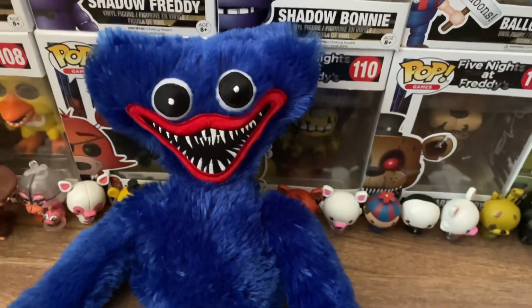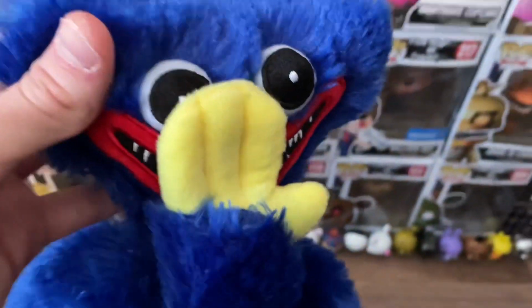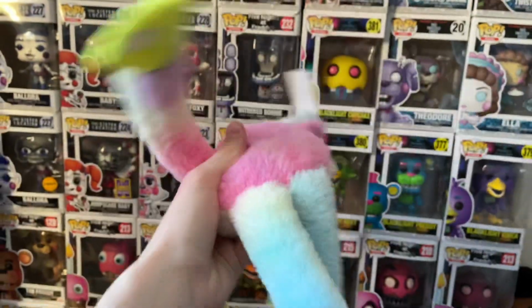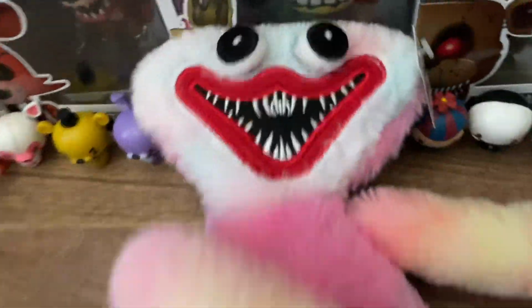Now, unfortunately, I can't do it with that exact rainbow Huggy Wuggy plush I have, but with some of them, you can even make the Velcro stick with his lips, so it just sticks to his mouth, and look, Huggy Wuggy is shocked now. So yeah, the point is, Huggy Wuggy plushies are very flexible, and you can do practically anything with it, even the weird stuff.